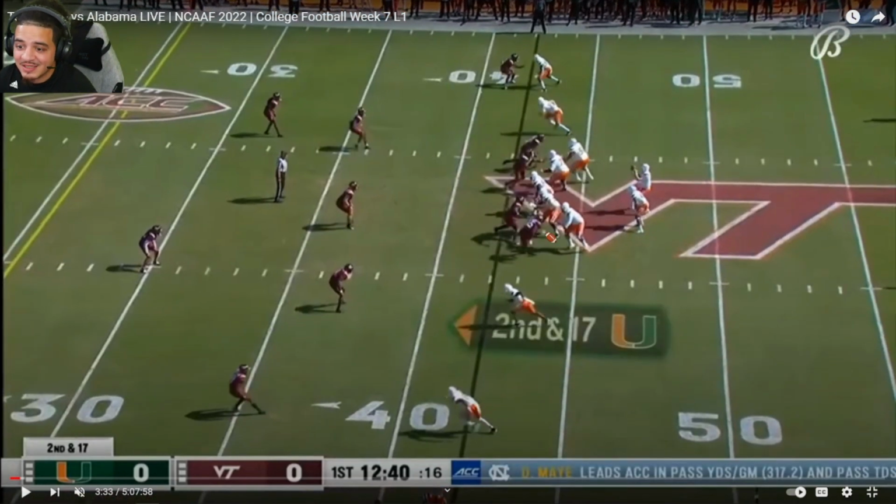2x2 set. To the field side down here, Virginia Tech is actually going to be playing zone. This is one of the things where you can never really be too sure of a defense's coverages, due to them being super exotic at times and doing something different on one side. This is an example of this.